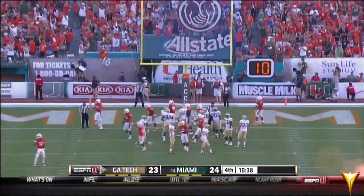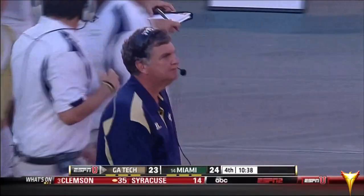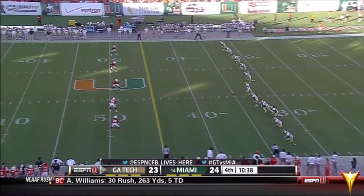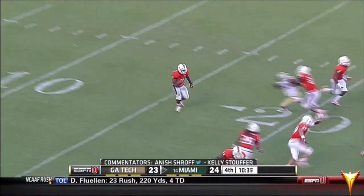The freshman Butker missed it. A bad snap, and Georgia Tech unable to tie it up. It went to the direction that the laces were. Sean Poole on the low snap didn't think he had time to spin the laces out of there, and it cost the team. We just had a laces out moment in Miami. Ace Ventura revisited.